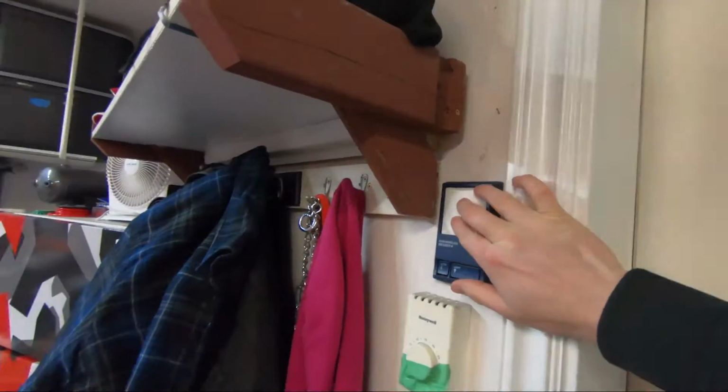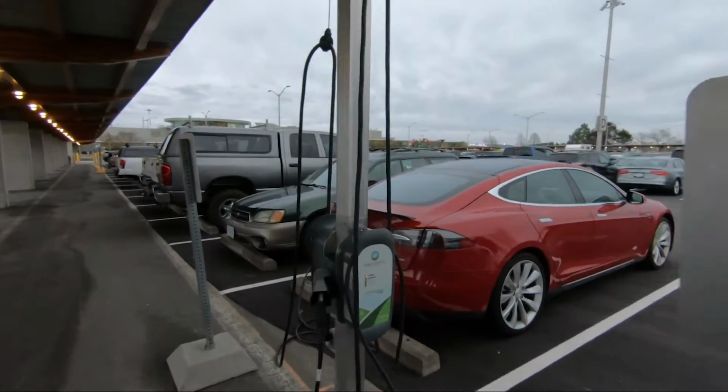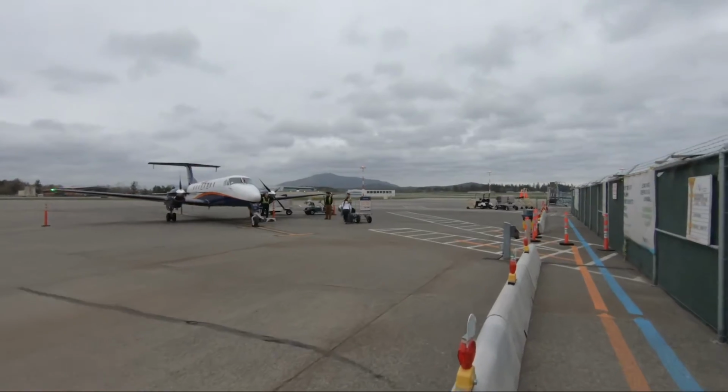The car is in the interior of BC in the Okanagan Valley, so we gotta take a quick flight, about an hour long, to get there, and we're gonna pick it up and then drive it home.